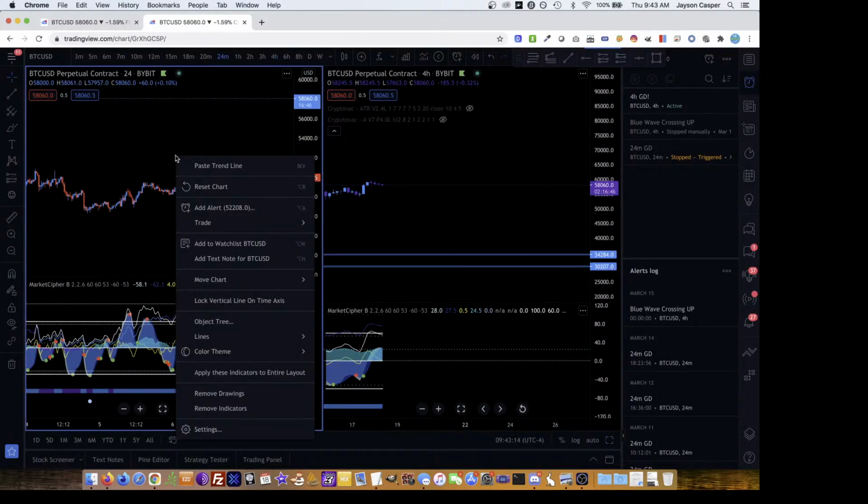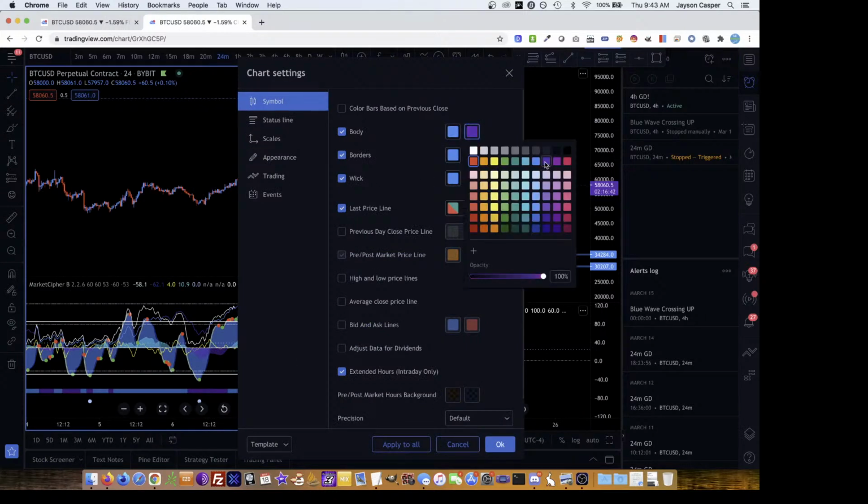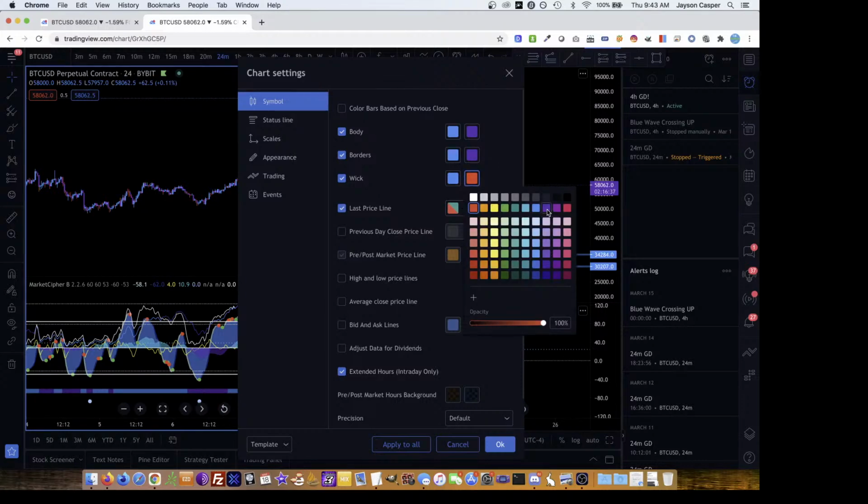And I'm sorry that I have red candles instead of purple candles. I really just don't like red candles. I'm going to use purple, because purple is soothing to the soul, guys. It's soothing to the soul.